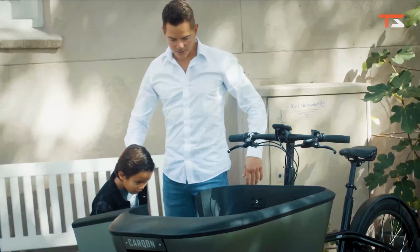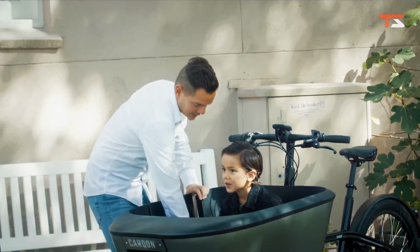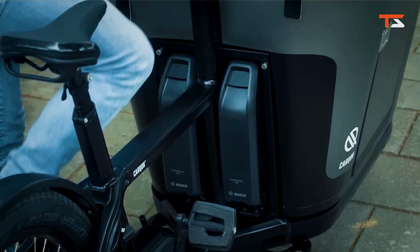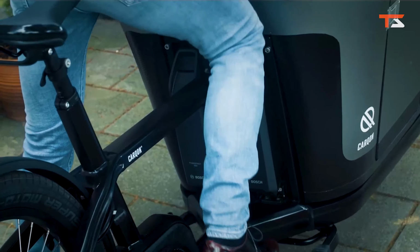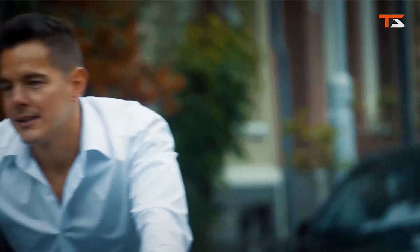The solid HDPE box has a door that's easy to open and close, and your children can easily get on and off. This luxurious e-bike for families has a range of 120 kilometers, so it's great for longer trips.